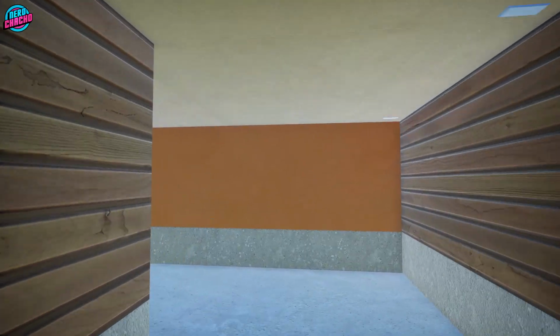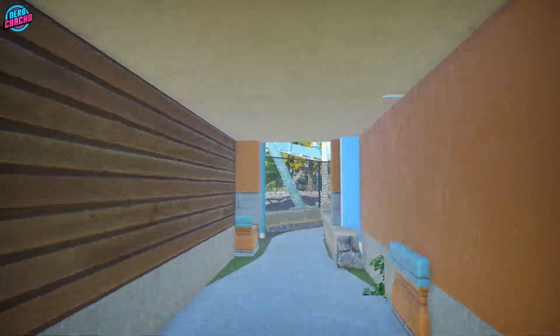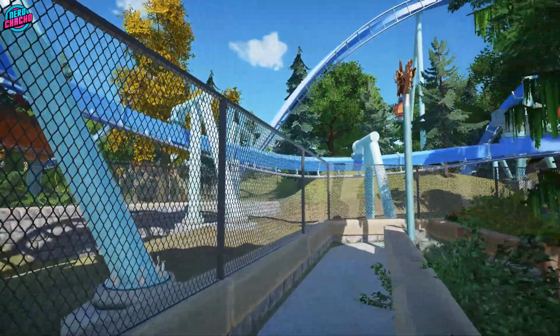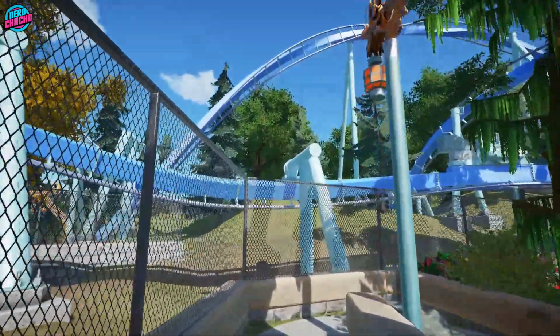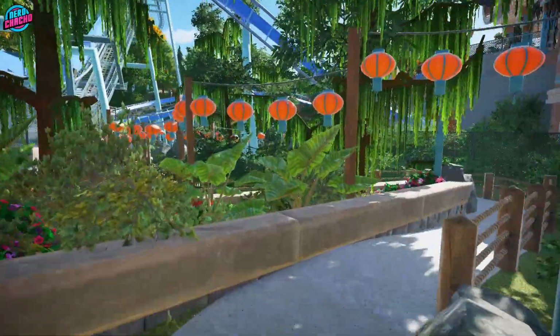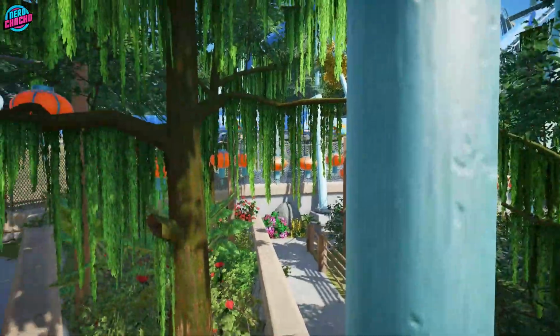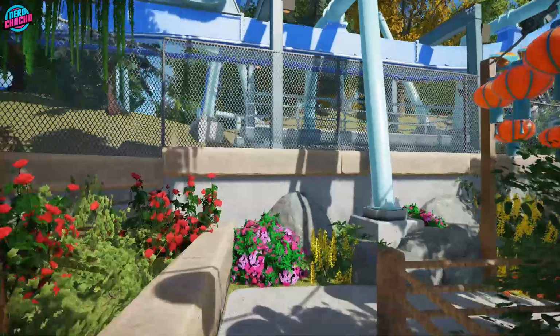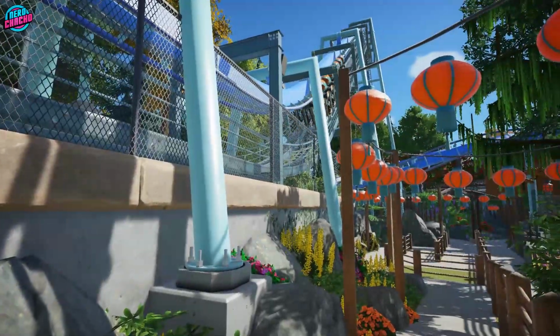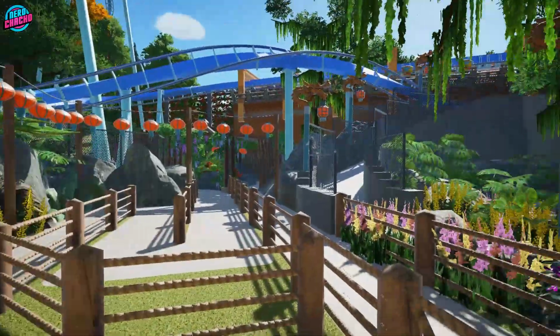I'm going to walk through this way. There we go. And then you get some really nice interaction with the actual coaster itself here. Loving this. We're going to come down this way. Wait, where are we? There we go. And then you get down to the lift hill. Yes. And then lots of cattle pens. Oh, love it.